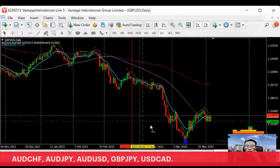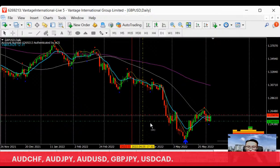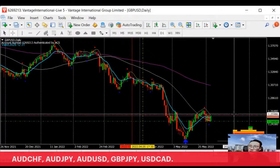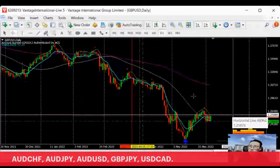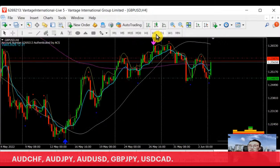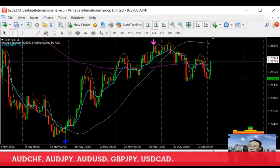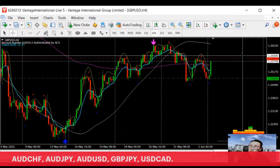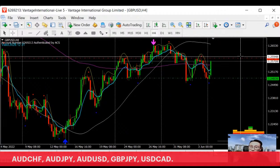What do you mean by this trade should finish at about 12595? 12595 is about here. It should be around this area.